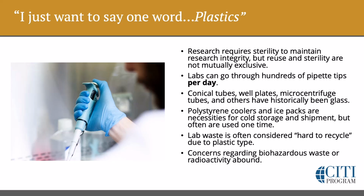And of course, like I mentioned, the styrofoam coolers and the ice packs are difficult to recycle, but lab waste in general is considered hard to recycle due to the plastic type. Most lab plastics in laboratories that can be recycled are polypropylene or number 5 plastics, which are very, very difficult to recycle because of the market. And that's not even considering whether or not the plastic waste is biohazardous or not, something that definitely can't be recycled.